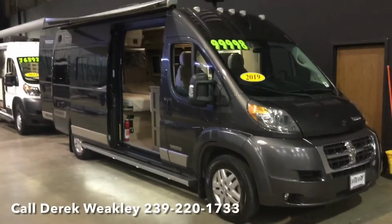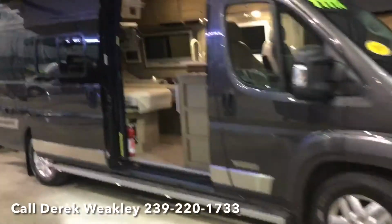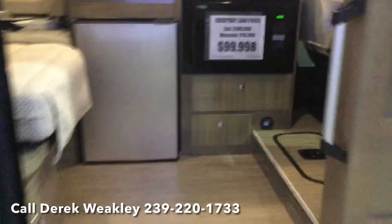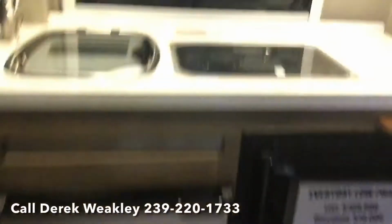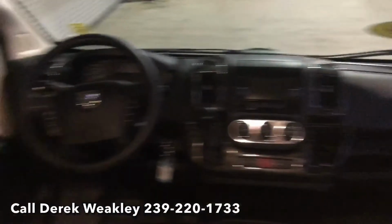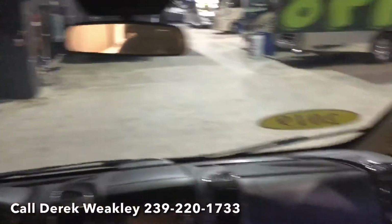Guys, this is a Winnebago Travato. This model here is a twin bed rear bath, and it's a really nice couples coach. You have a lot of storage over the cab. You have a really nice cab, big mirrors, good visibility.